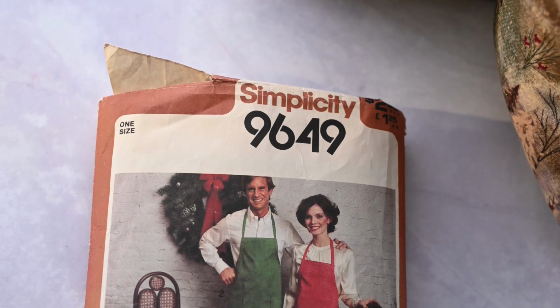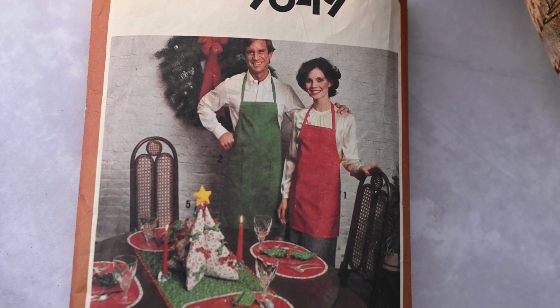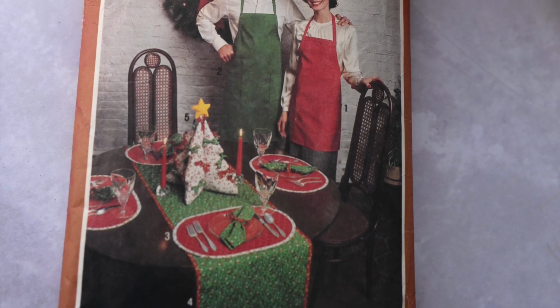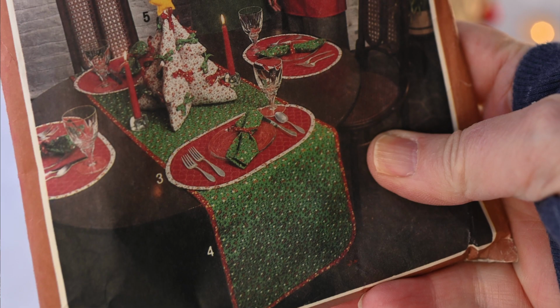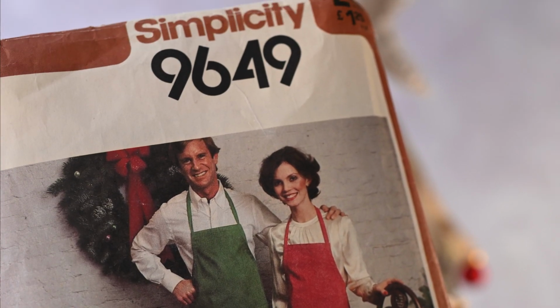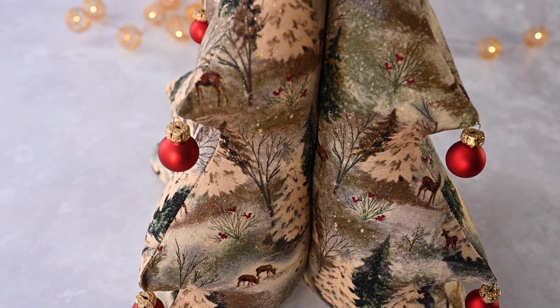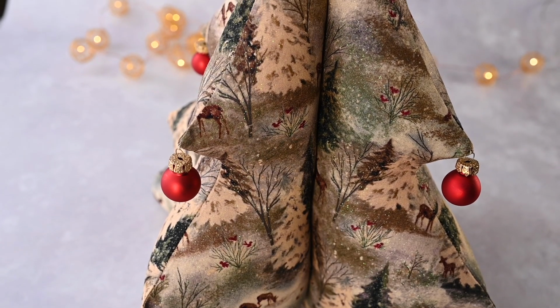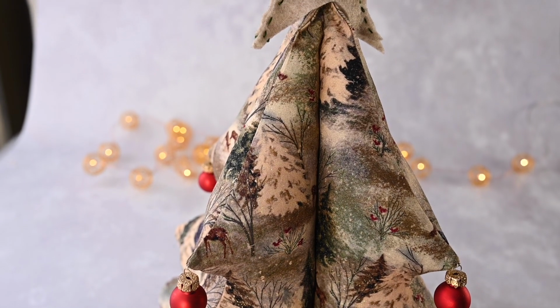Yeah, let me show you the pattern. This is a Simplicity pattern. It's called Simplicity 9649. As you can see, it's got several different items in it. It's got aprons, it has placemats and napkins, a table runner, and then that cute little Christmas tree. And there was a time where everybody's household had that little tree, and they were at all of the little craft fairs. I mean, you couldn't go anywhere without seeing this little tree, and it's really cute. And I have shared the photos of it with some people, and they've gone absolutely wild for it.